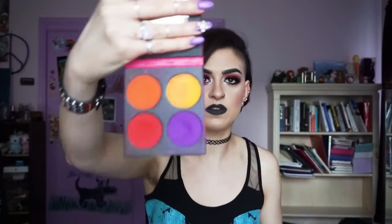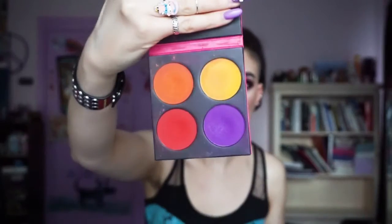The next eyeshadow palette I have to show you guys is my Sugar Pill Addicted to Pretty 4-color palette. This is the Burning Heart palette, and you get 4 colors in here. They are Love Plus, Flame Point, Butter Cupcake, and Poison Plum. And obviously Poison Plum is very well loved. I've hit pan on it. Purple is one of my favorite colors.